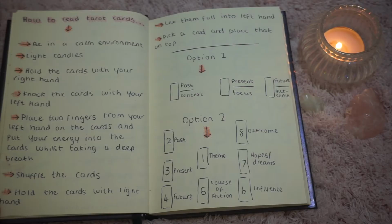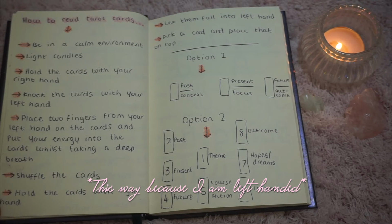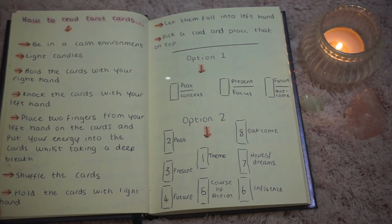So I put how I read tarot cards because that's just what I've always done. I've always read tarot cards. So this is how I personally read tarot cards. So how to read tarot cards: be in a calm environment, light some candles, hold the cards with your right hand, knock the cards with your left hand, place 2 fingers from your left hand on the cards, your energy into the cards while taking a deep breath. Shuffle the cards and hold the cards with your right hand, let them fall into your left hand and pick a card and place that on top.